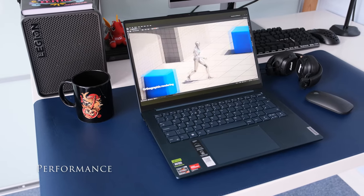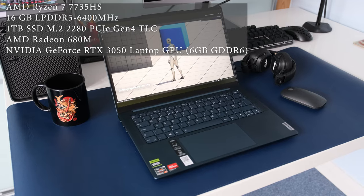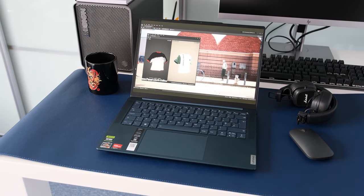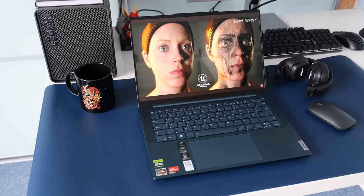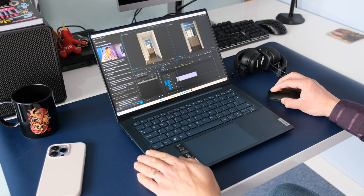This review model has an AMD Ryzen 7735HS processor based on the Rembrandt refresh generation. 8 cores based on the Zen 3 Plus microarchitecture with 16 threads, running at a base clock of 3.2 GHz up to a turbo clock of 4.75 GHz. TDP is rated at up to 54 watts, along with 16 gigabytes of LPDDR5 6400 MHz soldered on memory and 1 terabyte of SSD M.2 2280 PCIe Gen4 TLC storage.